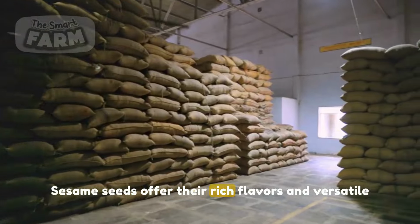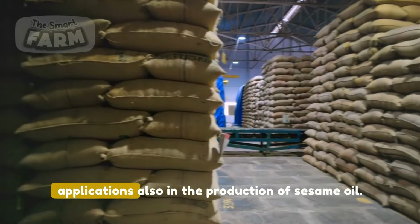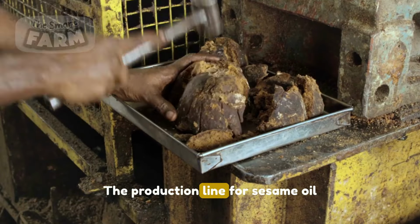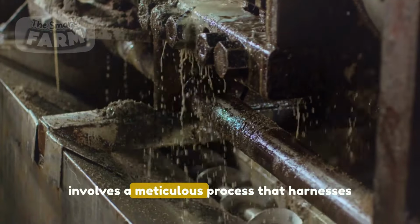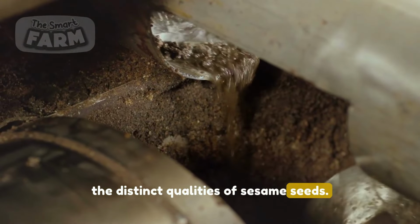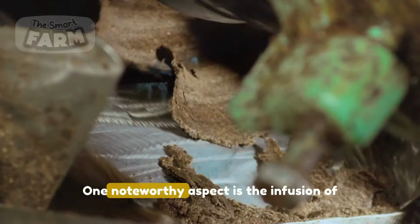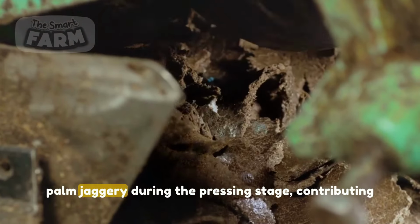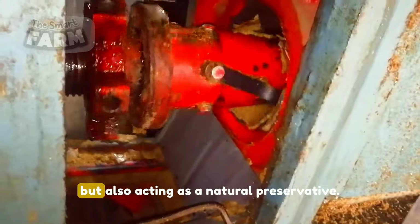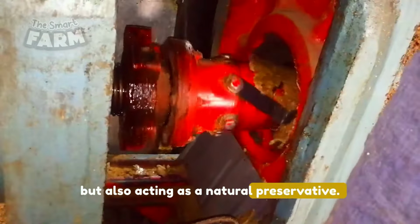Sesame seeds offer their rich flavors and versatile applications also in the production of sesame oil. The production line for sesame oil involves a meticulous process that harnesses the distinct qualities of sesame seeds. One noteworthy aspect is the infusion of palm jaggery during the pressing stage, contributing not only to the oil's traditional taste, but also acting as a natural preservative.